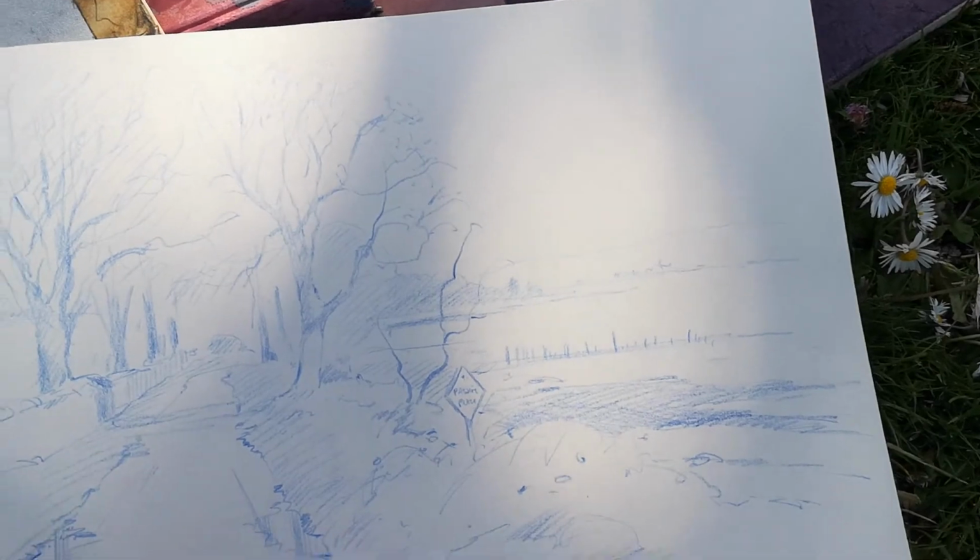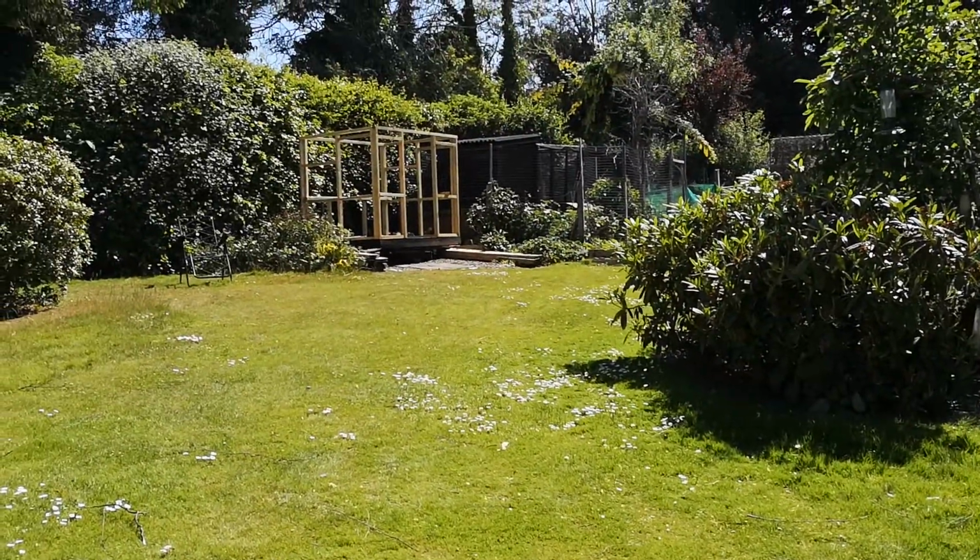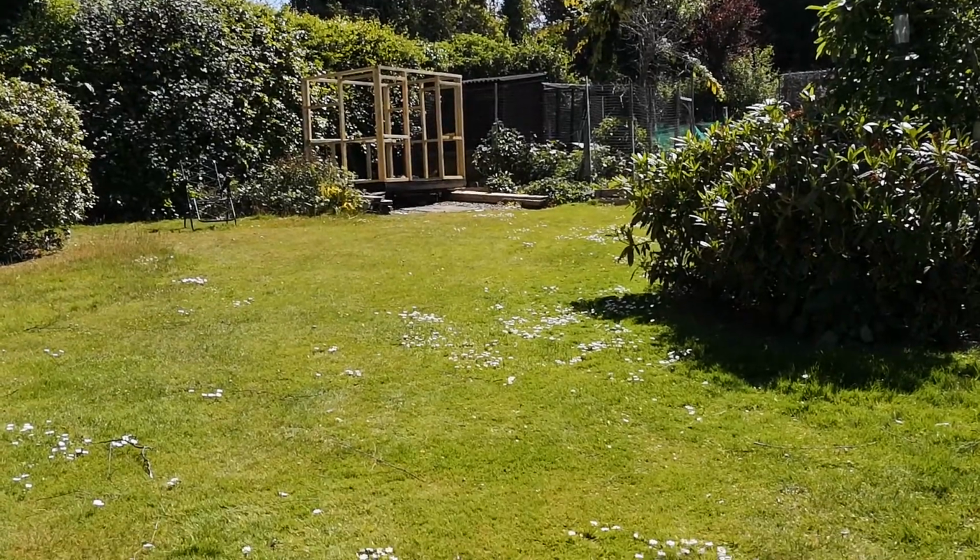It's a beautiful day in the garden, by the way, and I'm building a summer house in the garden, so that's a project while I'm in lockdown.